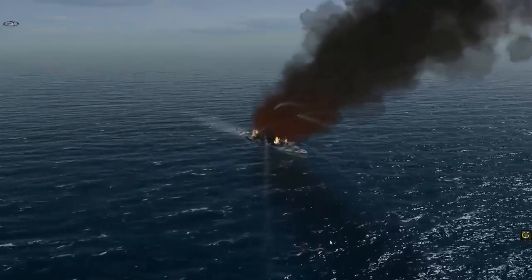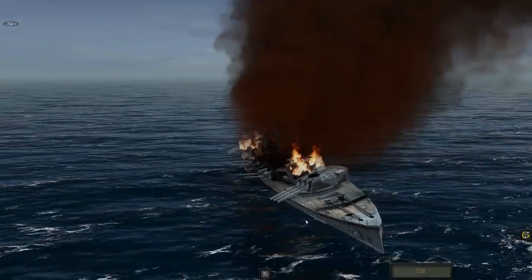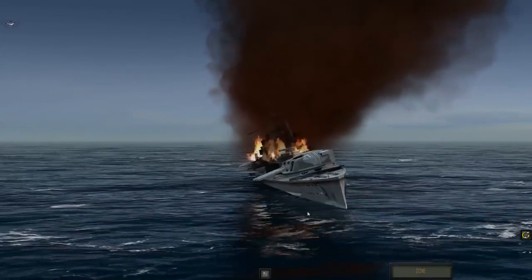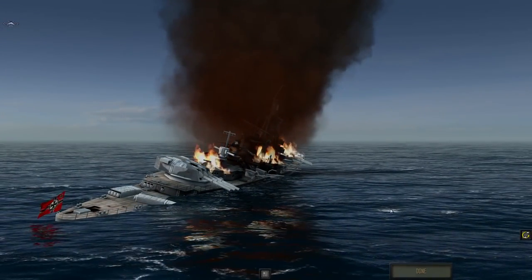It's just a case of keeping the damage up. Admiral Graf Spey is indeed sinking. We have rewritten history. She is about to go down. My goodness, she didn't get the chance to run off to port to hide.